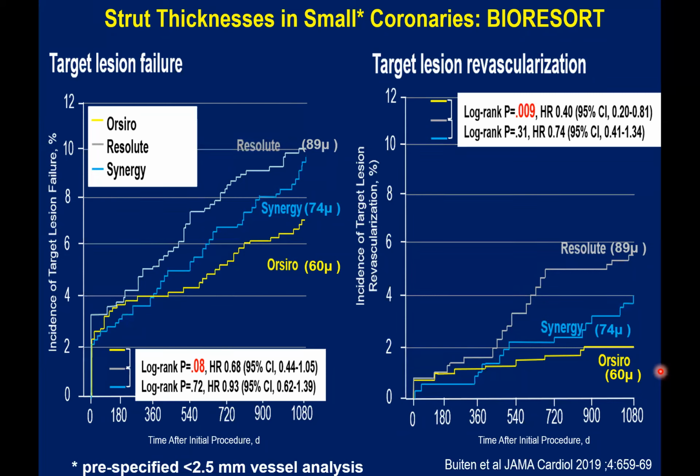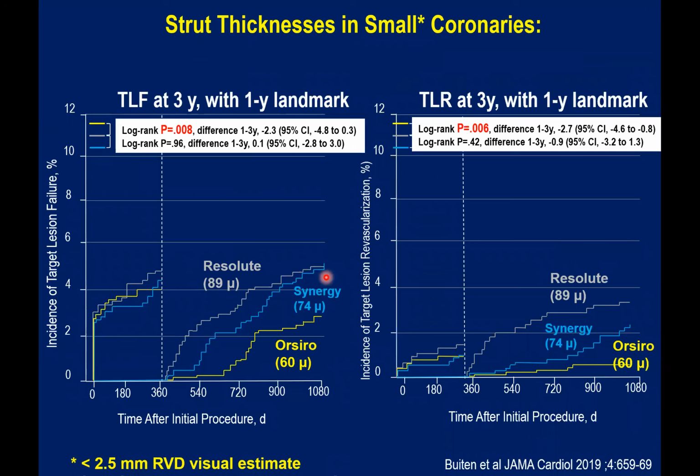BIORESORT, of course, randomized patients 1:1:1 to either Resolute, Synergy, or Orsiro, and the strut thicknesses are shown adjacent to the stent name. What you can see for target lesion failure, target lesion revascularization appears to be almost a progressive stepwise reduction in adverse events over time through 3 years in favor of the thinnest strut device. This is magnified further by giving a 1-year landmark. If you look beyond 1 year, the difference between the thicker Resolute and the thinner Orsiro becomes highly statistically significant. And it looks like it may impact the annualized rate of events.